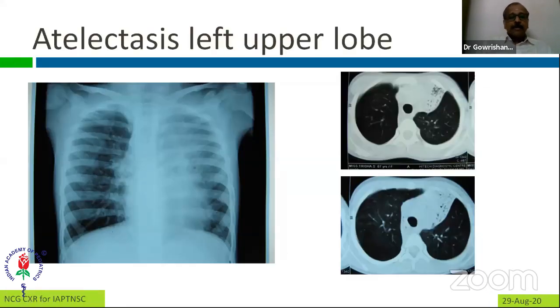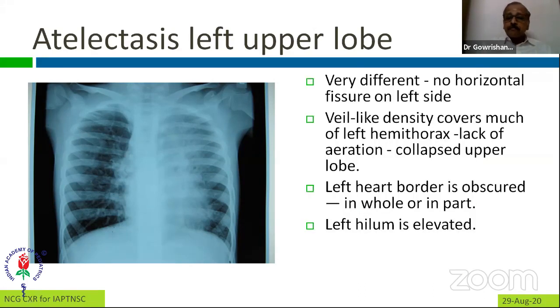How does it appear in real life? This is how it appears. Why had I put the CT? Only then will you be able to appreciate that whatever you are seeing here is an atelectasis. This is a veil-like density. Maybe I will call it a dupatta over your left lung. This is how your left lung will appear. So this is a veil-like density.